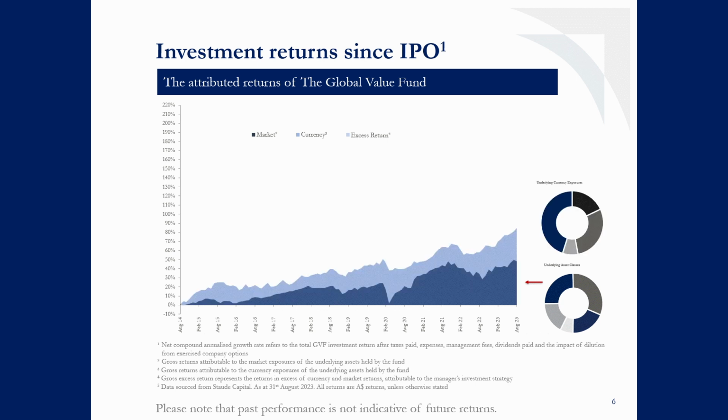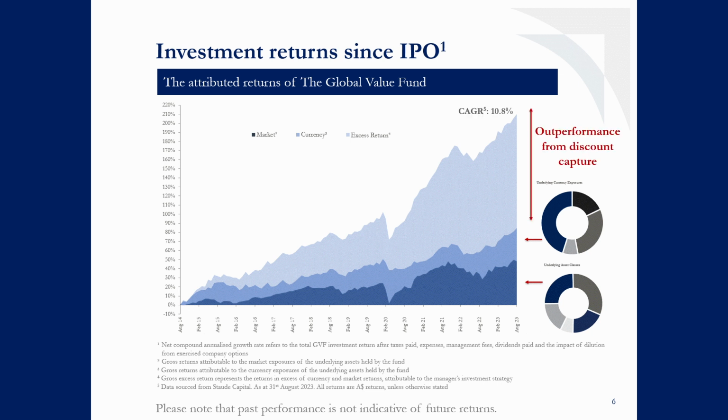Then we've got the currencies, so that's the currencies that we've held through that same time. And as you can see, the combination of these two together has produced a low rate of return of around 6% per annum. And that's what we would expect. A hugely diversified portfolio of assets and currencies should produce a low rate of return. And that has produced that 6%. The way we have achieved the 10.8% after all fees and expenses is we've strapped on top the discounts that we've purchased those assets at, and we've released those discounts into this part of the chart, which is what we often refer to as the alpha of the strategy.